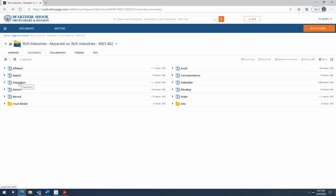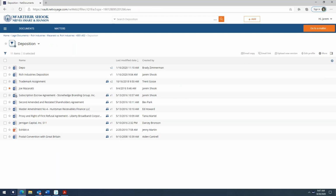If I go into deposition here, and I want to make a particular document a favorite, you'll see that there's a gray star. I click on it, it's now orange. If I change my mind, I click it off again. But as soon as I click that, it becomes a favorite. And when I go back to the home page, you'll see that it's going to be added to favorite items.